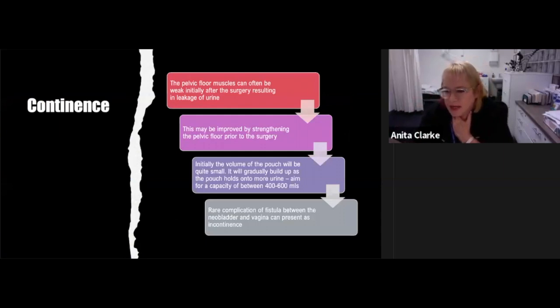The other big thing with the neobladder is what is known as continence. What we want, if possible, is for the neobladder to be able to hold urine and for the decision about passing that urine to be up to the patient. Now, initially, the pelvic floor muscles can be quite weak. We've removed a lot of the surrounding structures of the pelvic floor, but in doing these big pelvic operations, we also can sometimes damage the nerves to the pelvic floor. And those things can then result in that muscle weakness, which results in what's known as stress incontinence. Strengthening the pelvic floor prior to surgery can sometimes help in that situation.